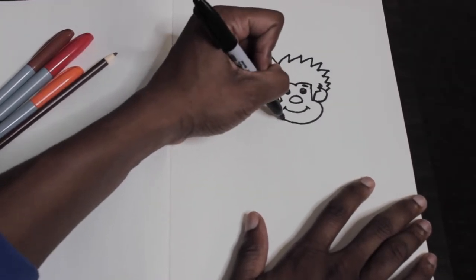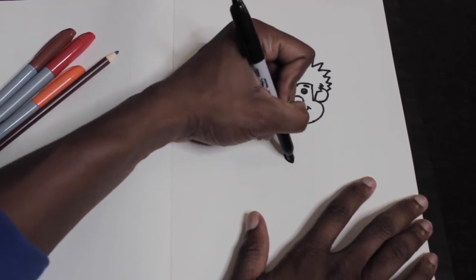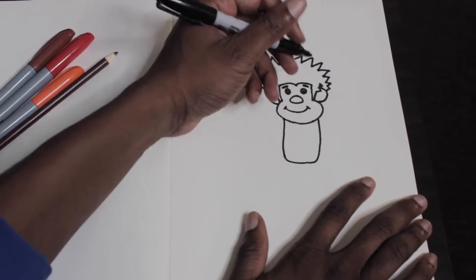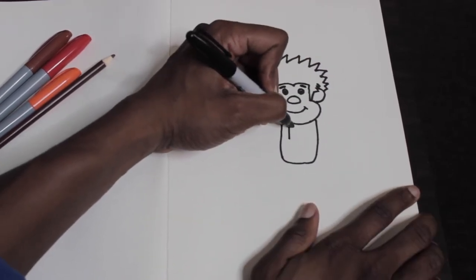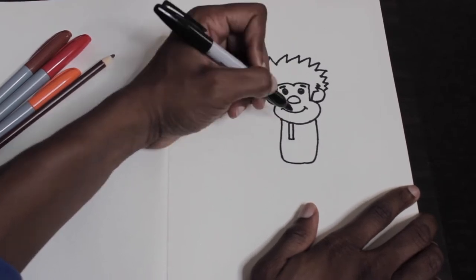Next, we're gonna work on the body. Let's give Ralph a nice, cool U shape, all the way up to the other side of his head. Next, we're gonna work on his overalls. Give him one line right there and another line right there. Let's close the line.